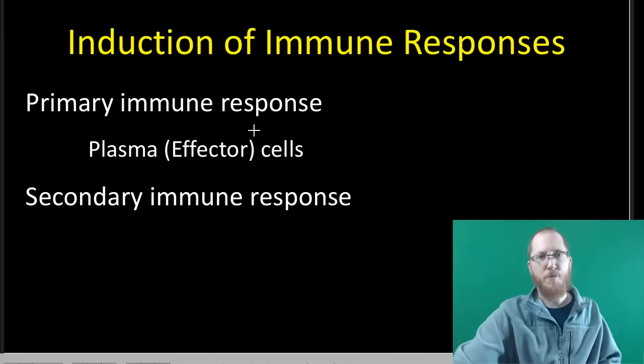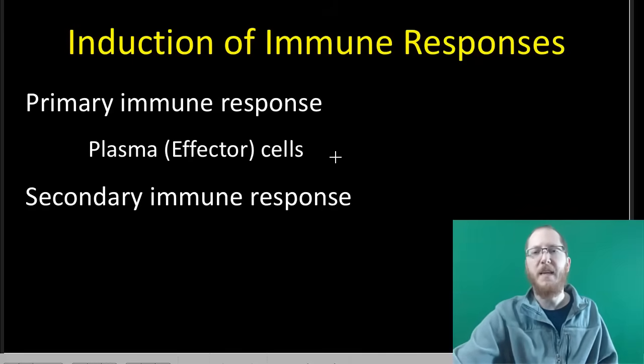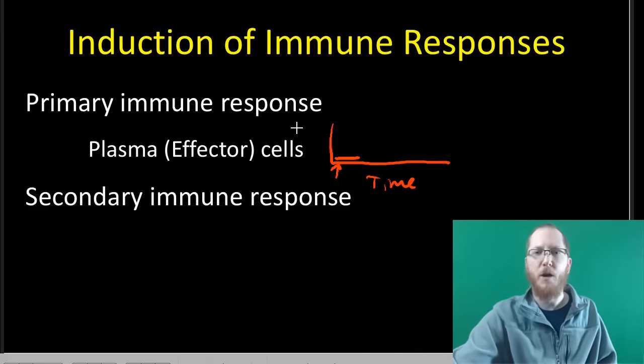So using the terminology, the primary immune response is going to take a while from the initial infection. So this will be time on the bottom, and this will be essentially our reaction. So this is, if I can write really small.